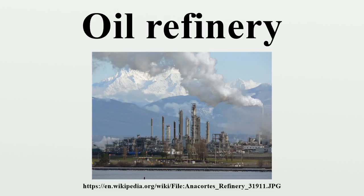There is usually an oil depot at or near an oil refinery for the storage of incoming crude oil feedstock as well as bulk liquid products. An oil refinery is considered an essential part of the downstream side of the petroleum industry operation.